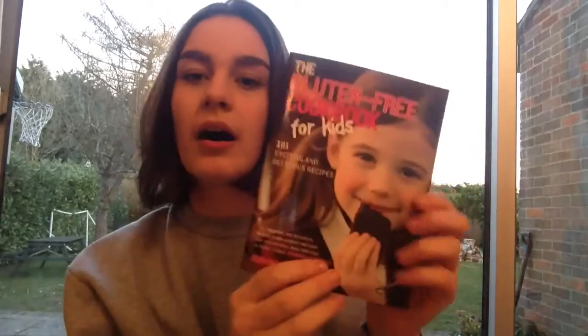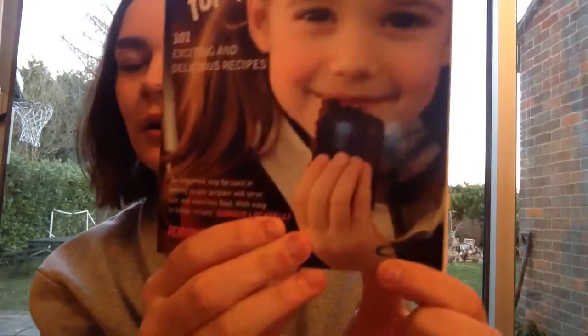So the next thing I'm going to be talking to you about is more for kids. I had this when I was probably 9 or 10 when I started out, and this is the gluten-free cookbook for kids. I think Coeliac UK had a part in it because that's their logo down there. So they obviously had some of this put into the book, or maybe it's from them, I'm not sure. But it's a really great book.